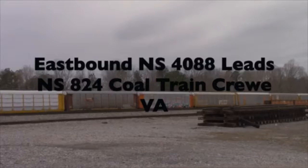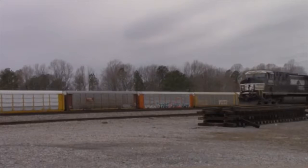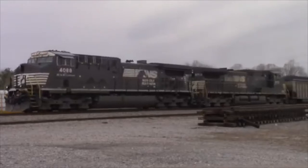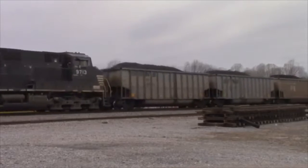Alright, NS4088. My first DC to AC leading NS824 coal train in Crewe, Virginia. That was on March 8th, 2019, as well as my first NS Special Interest engine in 2019. NS4002 was my first in 2018. So here it is, NS4088. Alright, there's the coal train, not that dirty.